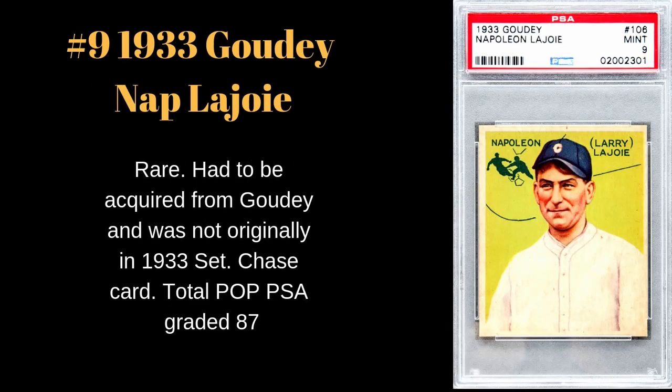Number 9 on the list is the 1933 Goudey Napoleon Lajoie. Just love the green, yellowish background border to this card. It's a very rare card, so very few people actually own this card. And that's because it had to be acquired directly from Goudey and was not originally in the 33 set. It basically was a chase card that just made kids buy more stuff at the time.